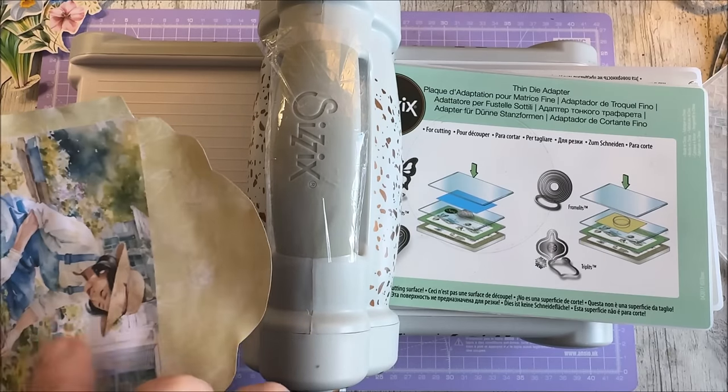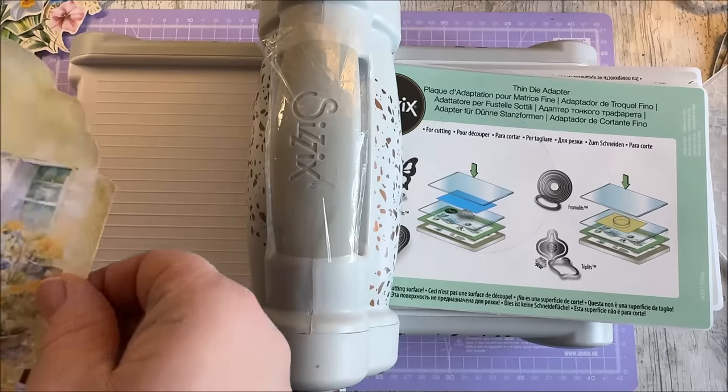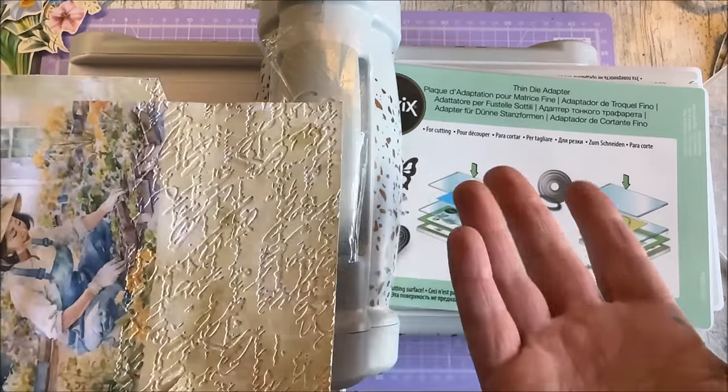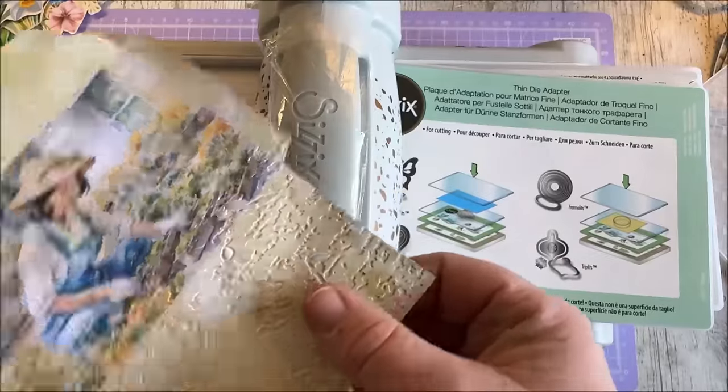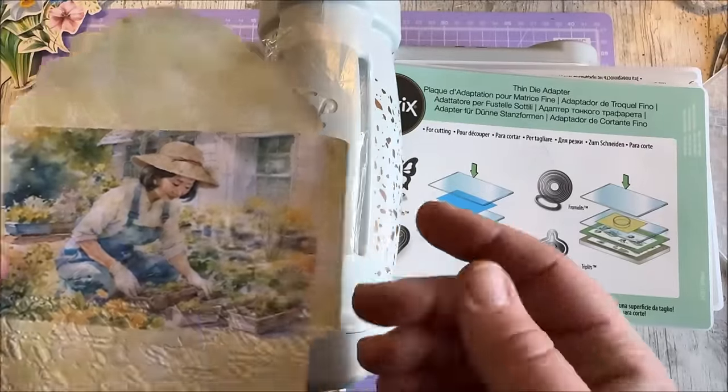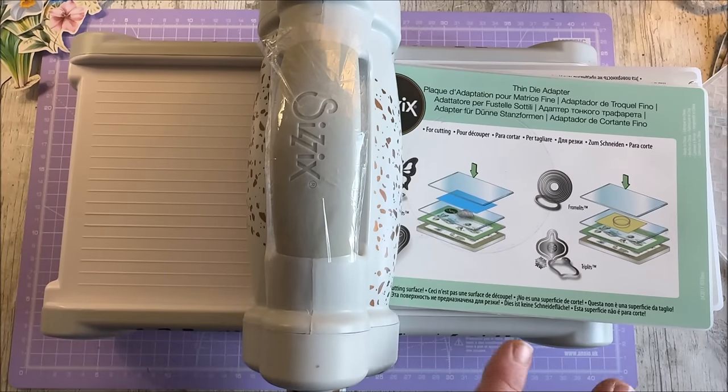I had one of the envelopes like this out of Angela's kit. I tested it on the bottom bit first, and then I was like, oh, again, I put it in back to front, so it's debossed. It's the word, isn't it? And then I thought, oh, actually, that's given me an idea. So, I'm going to give you a quick demonstration.